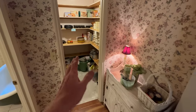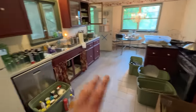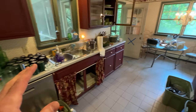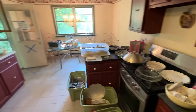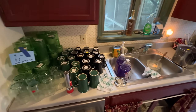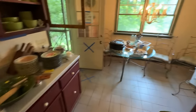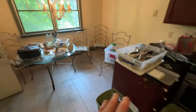I want to show you what lies beyond the kitchen area. So cool. That's why I love going to these old houses. Check this out. All right, so we're going to move from there to here. Not much in the kitchen, really, sourcing wise. It's a lot of common items, common books, common mass-produced plastic cups, some ceramics.